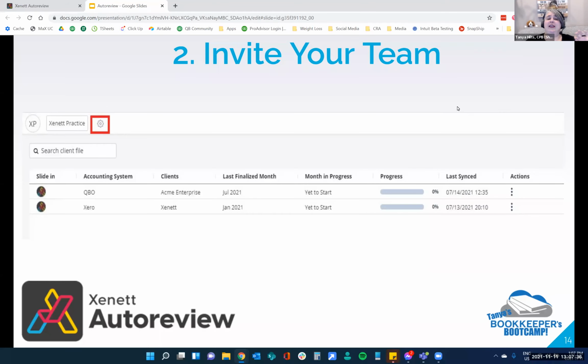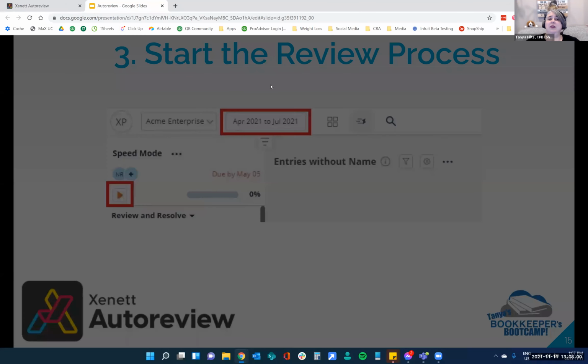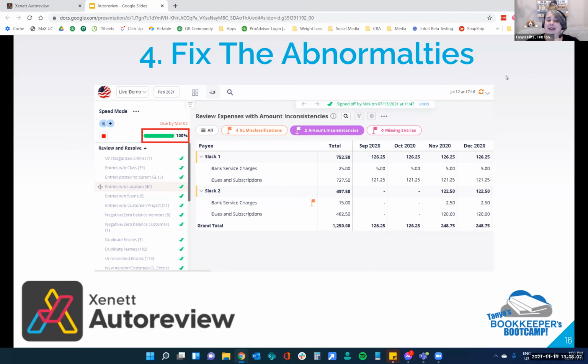Step 2, invite your team. It'll ask you who on your team you want to have access to that file. Here, the whole team has access to everybody's files, but if you don't work that way, no problem. You can customize your team invites. Step 3, start the review process. Pretty simple. You just pick the dates that you want to run, hit the start button, and away you go. Step 4 is fix the abnormalities that you find within there. It will start to tell you about certain things that have different abnormalities.